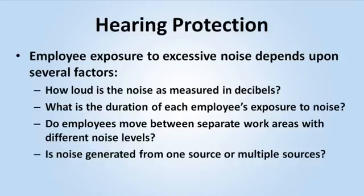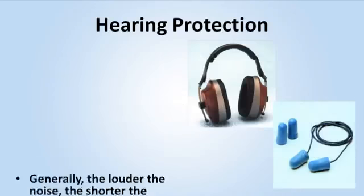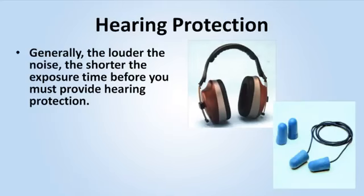Employee exposure to excessive noise depends upon several factors. How loud is the noise as measured in decibels? What is the duration of each employee's exposure to noise? Do employees move between separate work areas with different noise levels? Is noise generated from one source or multiple sources? Generally, the louder the noise, the shorter the exposure time before you must provide hearing protection.